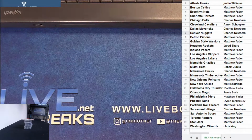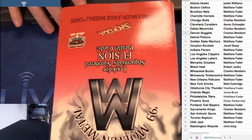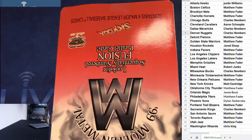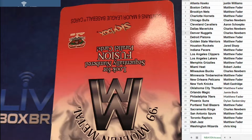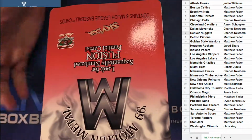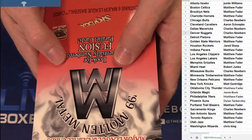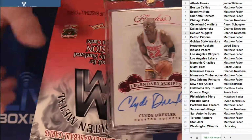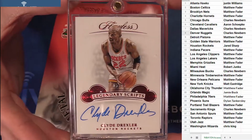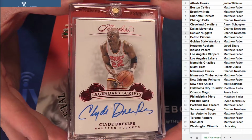Here's your squads. All right, guys, good luck. Let's see what we got first here. We got a Flawless auto. Glide, glide. 5 of 15 for the Rockets. Jared got you one.